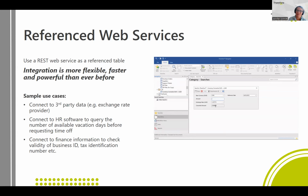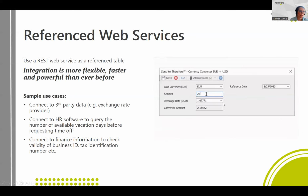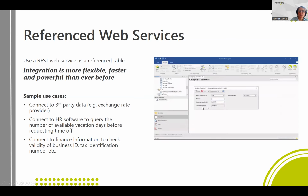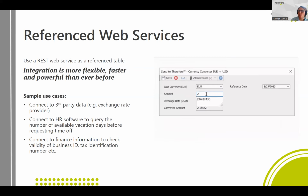This is really interesting. Now, there are so many use cases for this that you really have to be a little bit creative when thinking about how you can use this new feature. The reason is REST is just so popular and there are so many different services and apps. What we see in the GIF here is I'm saving a new document to Therefore, and I'm using a currency conversion service to get the latest currency exchange rates when I'm saving this document. So that's just one very simple example, but you could connect to any service or app that has REST. So for example, if you have an HR software that has a REST interface, you could use it to show how many available vacation days you have when you request time off, right?